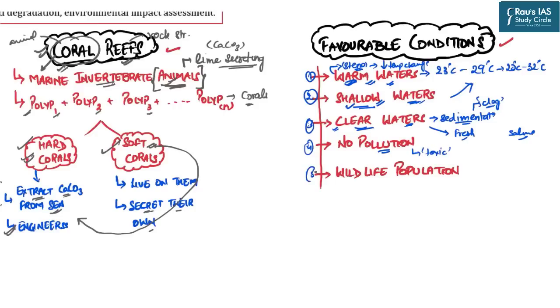And the last important factor is the wildlife population. Now, the corals live in a marine ecosystem, and the ecosystem thrives upon the well-strengthened and sustainable food web which exists over there. So if we are having a high amount of biological diversity, that is wildlife population in that particular area, that will help to keep a check on the prey population, and that is how they can support the corals to grow. So these are the five favorable conditions which influence the coral formations.